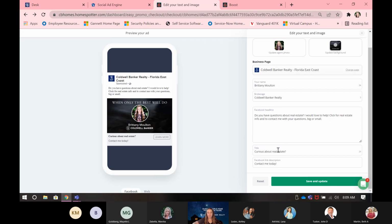Your title right here. So this one says curious about real estate. As you can see, it shows up right here. Then you would have that action button where it says learn more, and then contact me today. So it's all editable. You can actually come in here and customize it if you wanted to change it, or you can leave it as is.